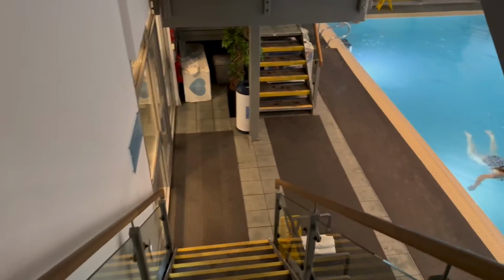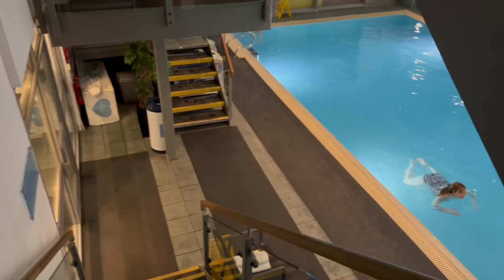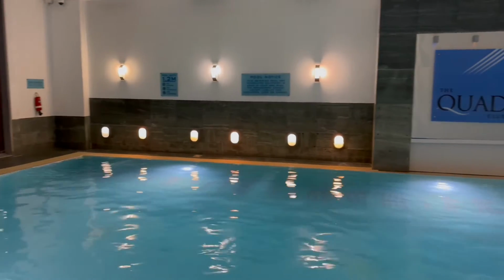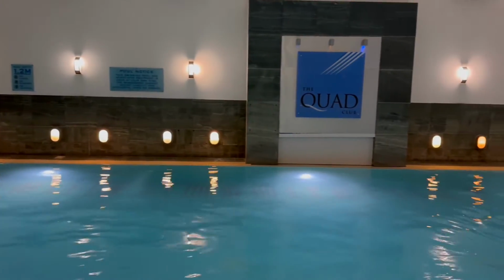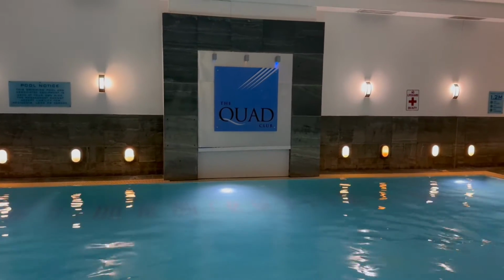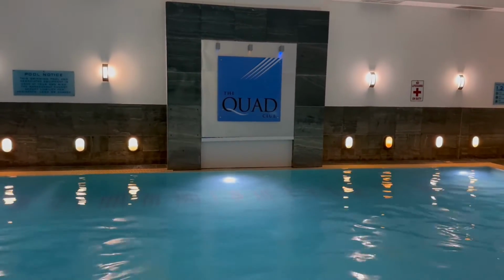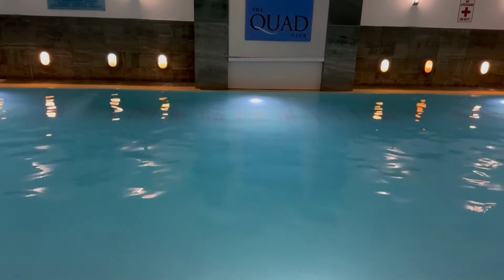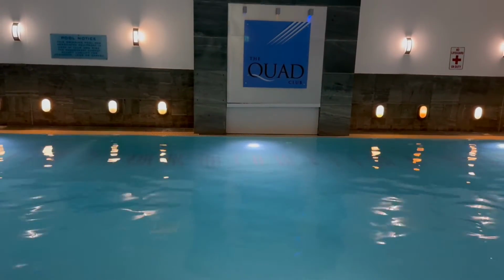Moving on to some of the other facilities in the hotel, I'm going to start off with the swimming pool, because I'm sure this is probably one of the reasons why you want to book this hotel. They have an amazing indoor swimming pool. This is on the bottom floor, so you do actually have to go on the first floor to access the swimming pool, and that's really where you'll find all the facilities.